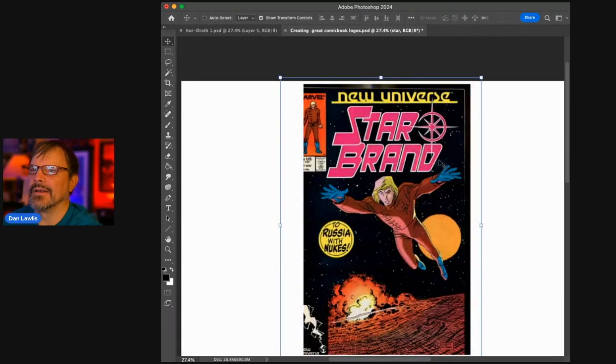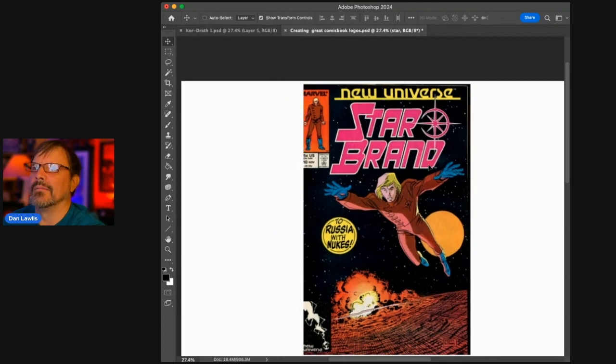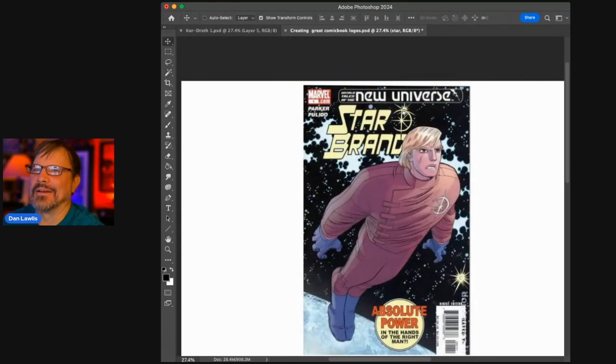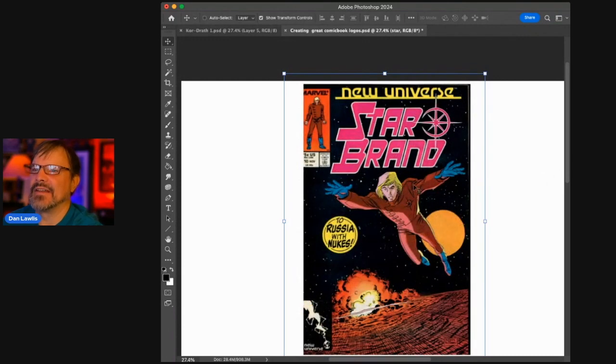Here it's bigger, but can you imagine ever coloring your logo pink? You're trying to sell this to boys. Plus, this character is so bad. Who would make an outfit that's brown? I mean, brown. And it doesn't even show any of the figure, the muscles, or anything like that. It's not exciting at all.